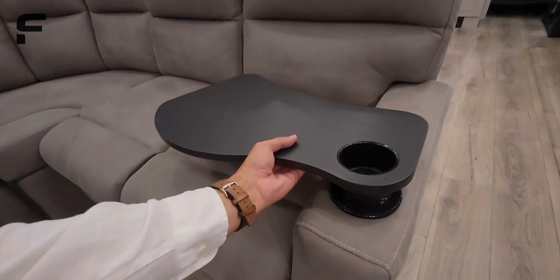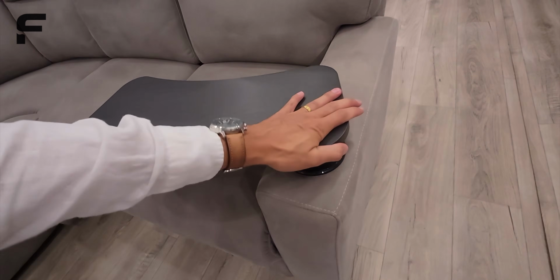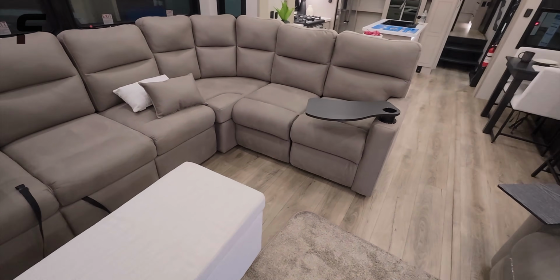You have the little tables that go in the cup holder here that you can use. Not sure how much someone might use those, but you have those there to use if you want. And then that's pretty much everything in this space.